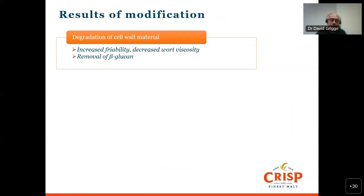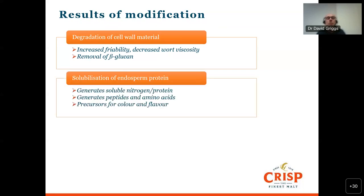And in terms of some of our quality factors, things that we would measure, this degradation is improving the friability of the grain. It's decreasing the wort viscosity. It's removing beta-glucan and the risks associated with beta-glucan. We've solubilized endosperm proteins, so this is generating the soluble nitrogen, soluble protein that we need, and also the smaller peptides and amino acids. But also importantly here, a lot of those smaller nitrogenous compounds become precursors for flavor and color formation when we get through to kilning.